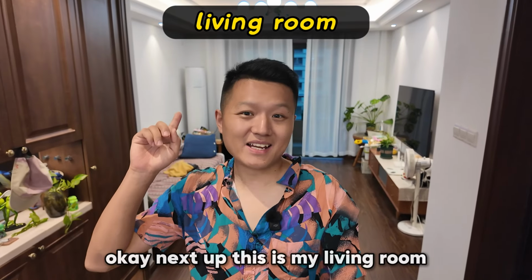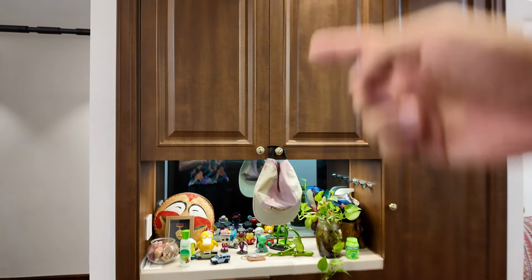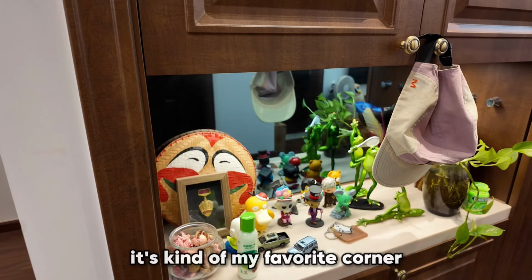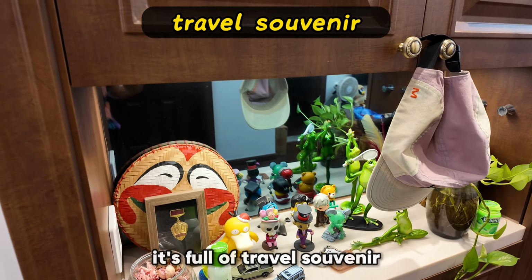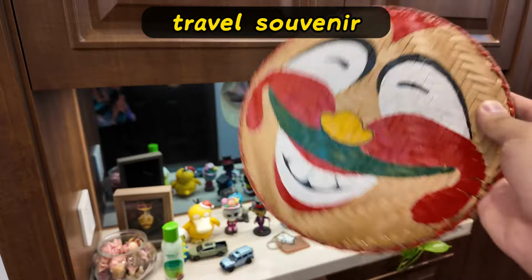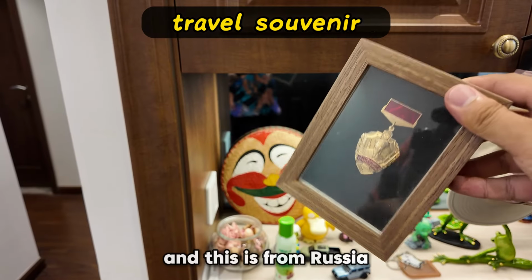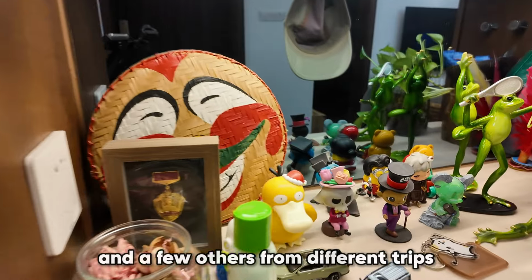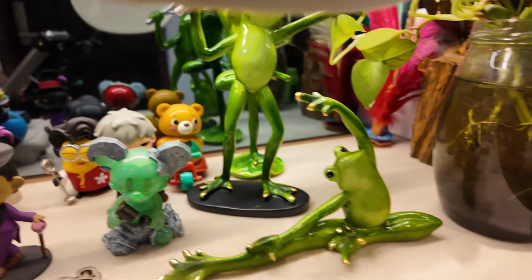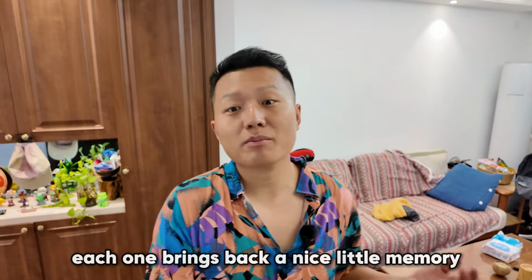Okay, next up, this is my living room. When you walk in, the first thing you will see is this cabinet. It's kind of my favorite corner because you can see it's full of travel souvenirs. This one is from Vietnam. Very cute face, right? And this is from Russia. This one is from Indonesia. And a few others from different trips.